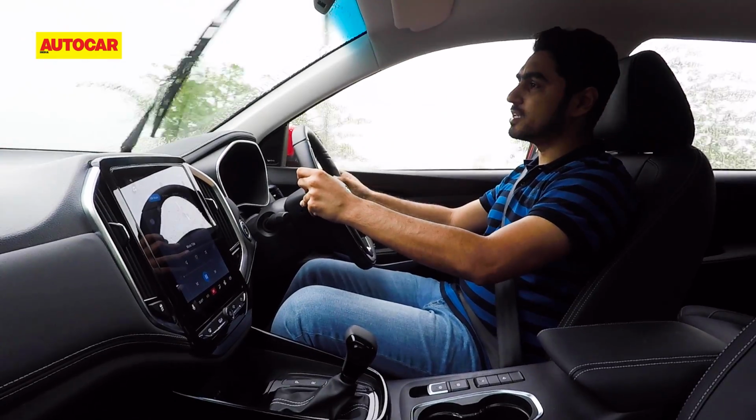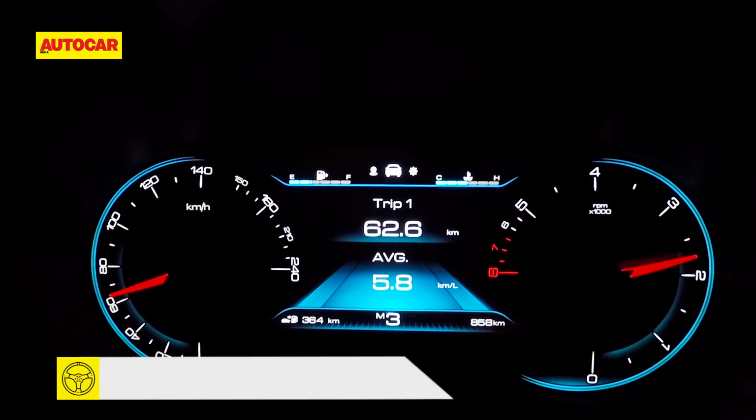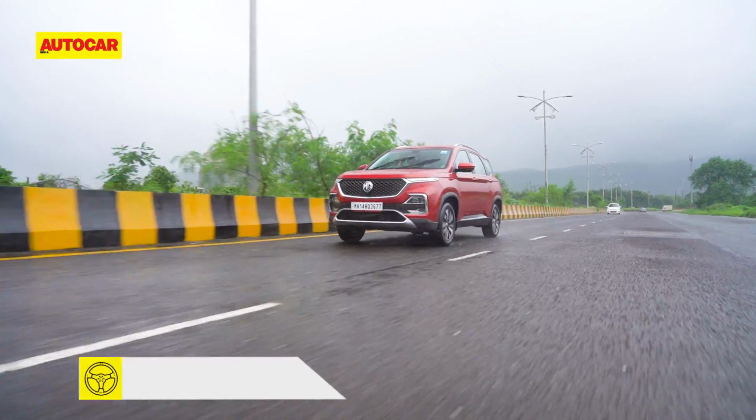This 1.5 litre turbo petrol engine delivers its power in a very linear manner. Between 1800 and 4000 rpm is this engine's sweet spot. Stay in it and it'll do its job just fine.